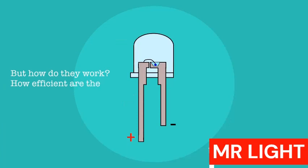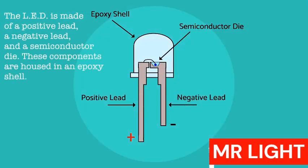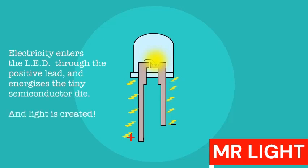But how do they work? How efficient are they? How long do they last? Let's take a look. The LED is made of a positive lead, a negative lead, and a semiconductor die. These components are housed in an epoxy shell. Electricity enters the LED through the positive lead and energizes the tiny semiconductor die, and light is created.